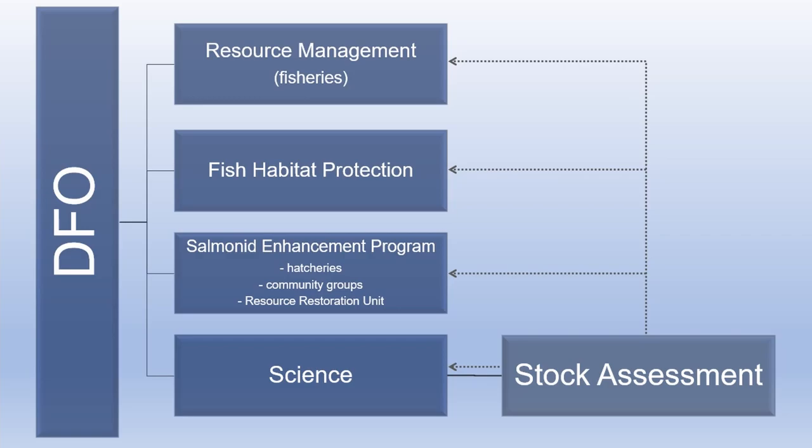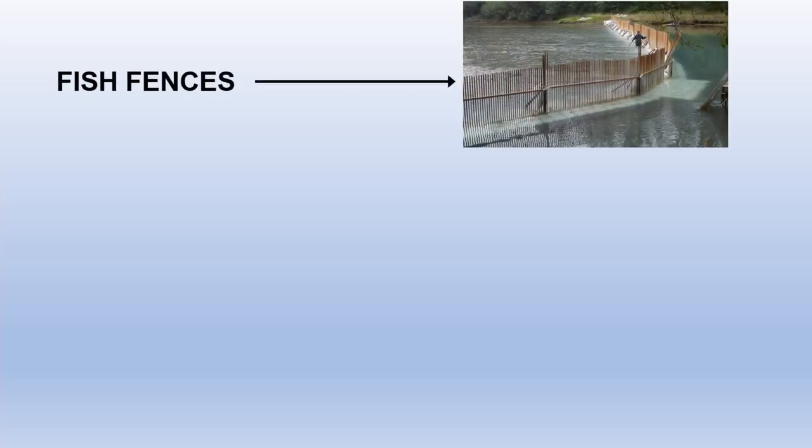Next, I'll review some of the key methods we use for stock assessment. Okay, first up, we have fish fences. Shown is a fish fence on the Birkenhead River used for counting sockeye salmon. This one in particular covers the entire river with only a small opening to let fish through one or two at a time. Fish are counted as they pass through. This results in a total census of the population.